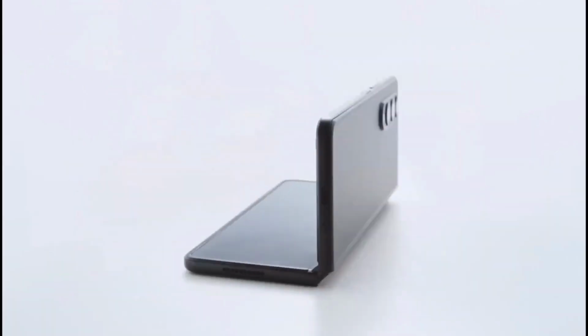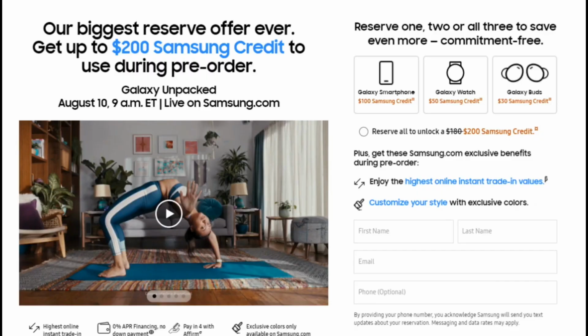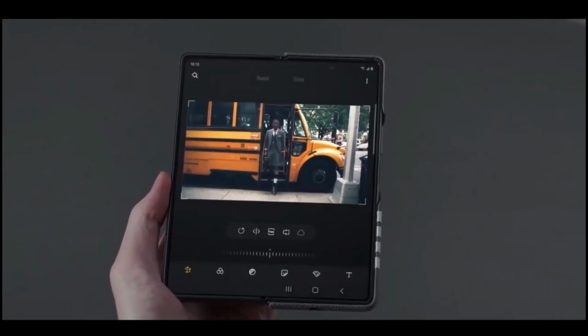But if you pre-order all 3 devices, including the Watch 5 and Galaxy Buds, then you can end up saving $200 credit from Samsung, which you can use to buy accessories for the Z Fold 4, including the case and the additional S Pen.